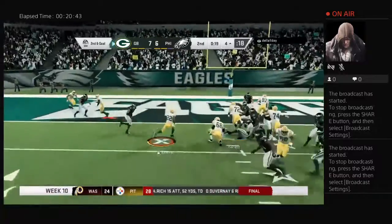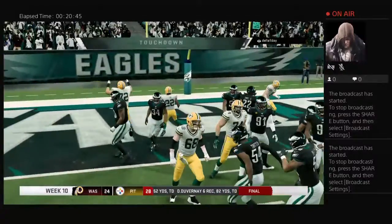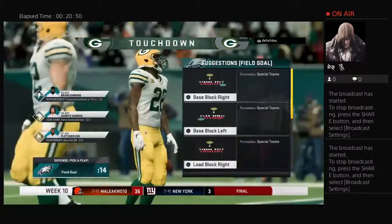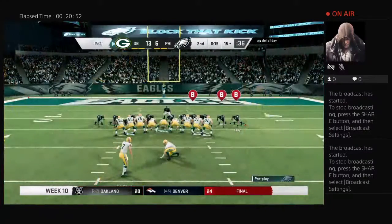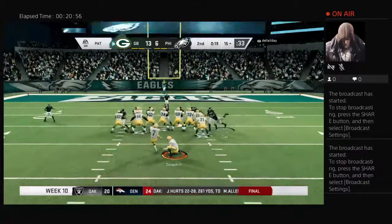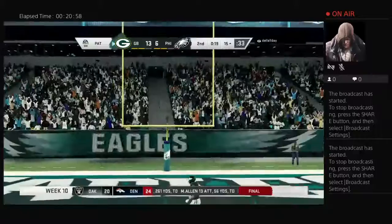On 2nd and goal, they'll give it to him again. And he'll take this into the end zone for a Green Bay touchdown. A great effort there as the first half is winding down. And the Packers are able to stretch that lead out further.